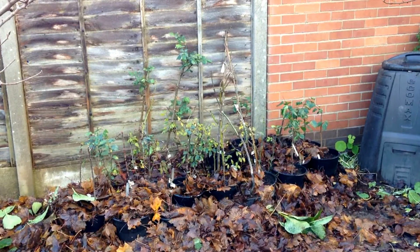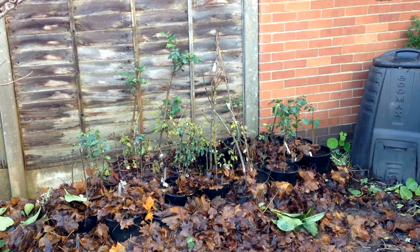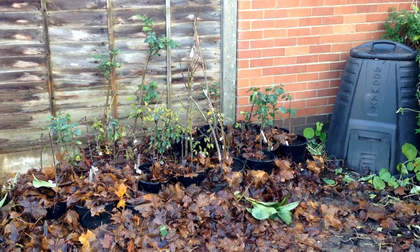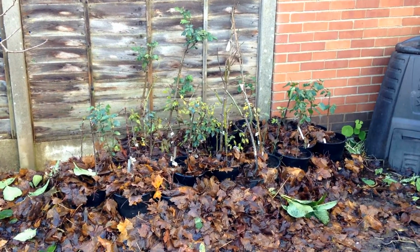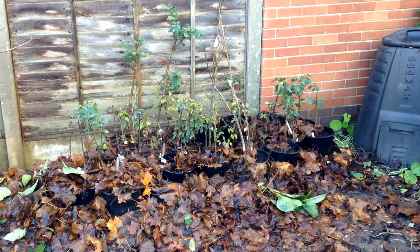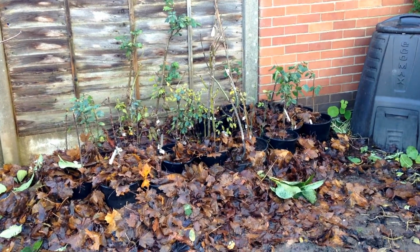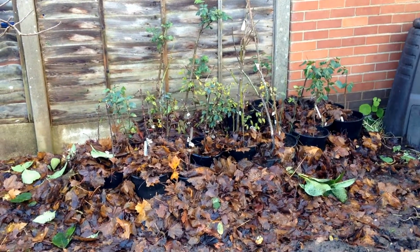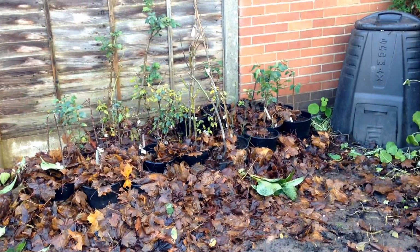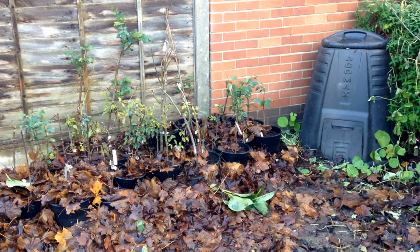The charity Wellspring in Stockport, they help all the needy people. These are some of those plants, which include some roses, apples, plums. They have been covered with the leaves, which will insulate them to prevent them from very severe winter.